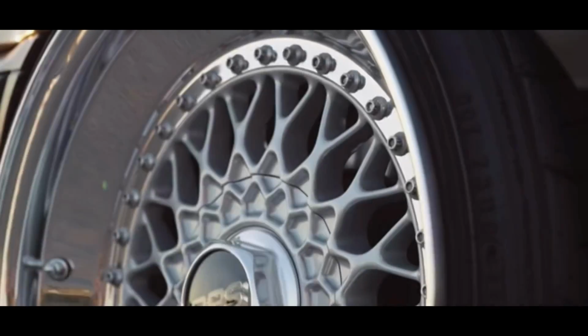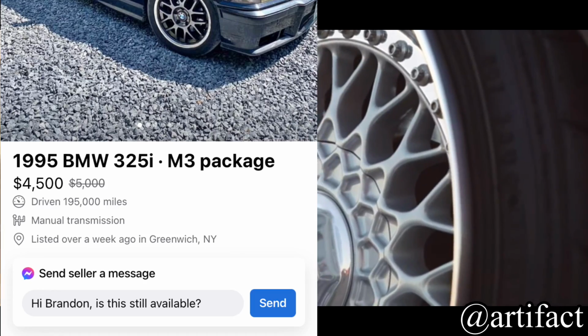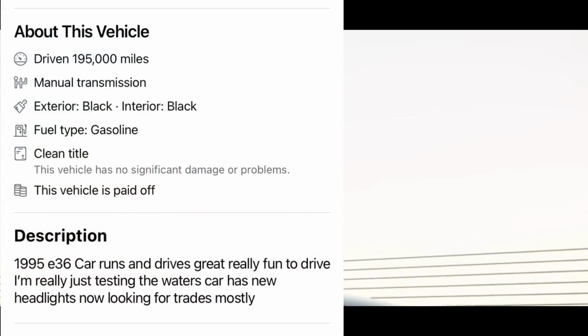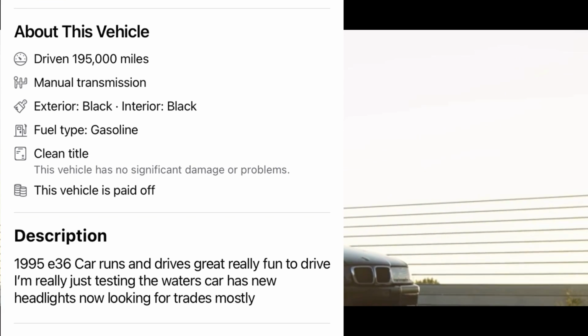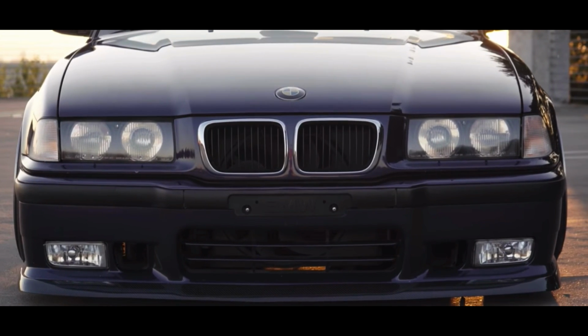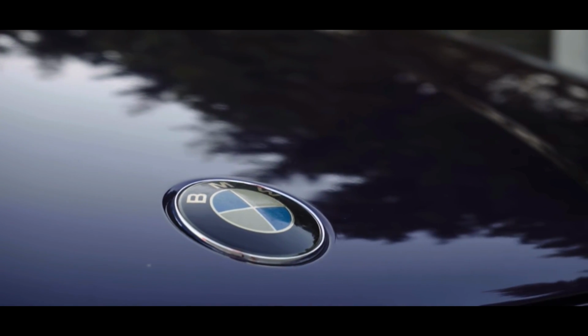It's a beautiful car. Back-to-back Beamers. That's a BBB right there. It's a 1995 BMW 325i. Obviously, that's an E36 convertible with the M3 package. I don't know what that means, to be honest. I don't think they offered M3 packages back in the E36 days.